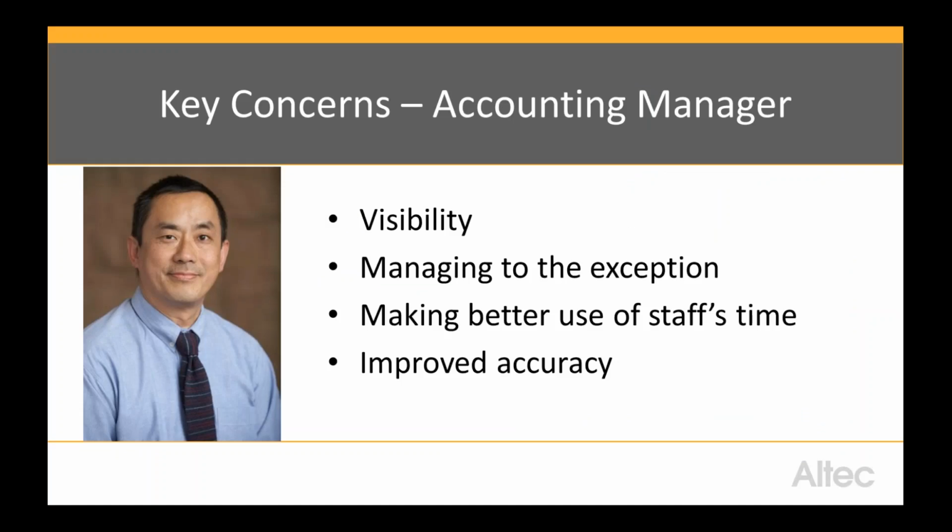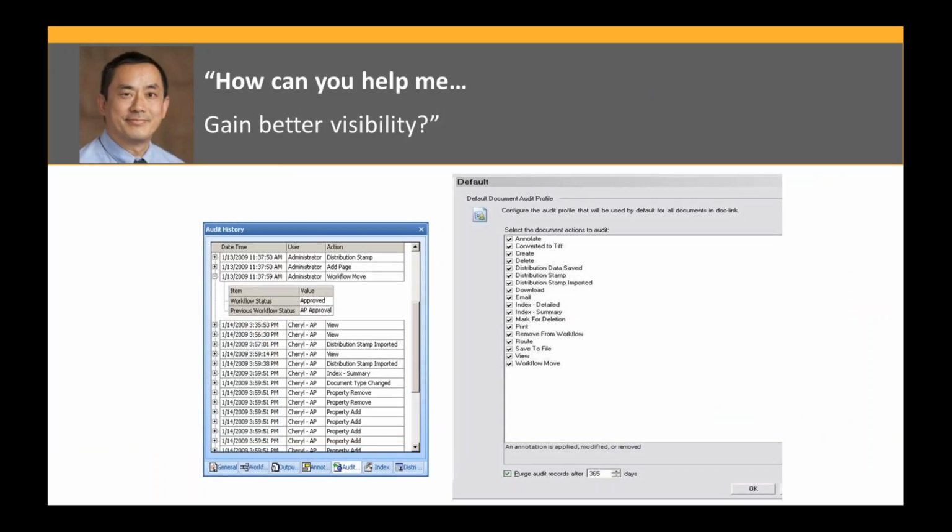For accounting managers, really, we're listing the key components to what they want to know within a document management solution. And visibility is a huge one, making better use of your staff's time and improved accuracy, right? So gaining that visibility as a manager, you want to be able to look into the system and see where documents are. So here is what we would have, just a simple snapshot of our audit history.